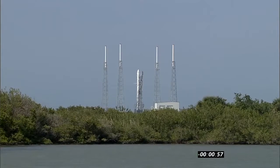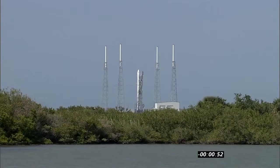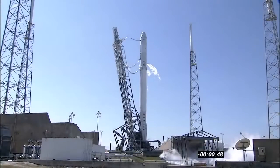BC and DC, verify F9 and Dragon are in startup. F9 is in startup. Dragon is in startup. Falcon 9 and Dragon in startup mode, ready for launch. Stage 2 tanks pressing for flight. The flight computer has control of the vehicle.